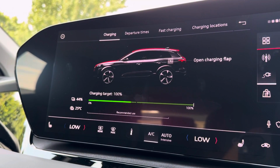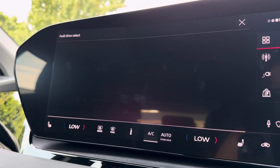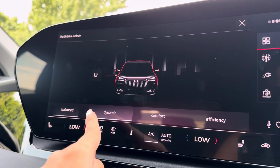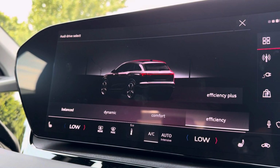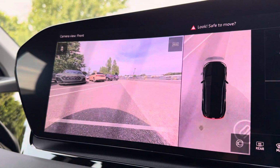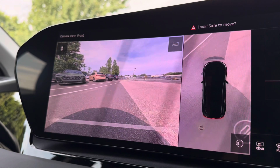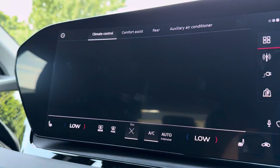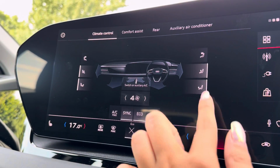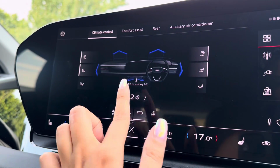You can also view the range and charging information and patterns, in addition to battery levels. You can also access Audi Drive Select, which offers a range of driving modes to suit you, whether it be for comfort or for any other preferred driving style. You can also view the reversing and 360-degree camera when manoeuvring the vehicle. From the same screen, the 3-zone climate control offers a personalised temperature to meet you and your passengers' needs, with optional heated front seats that are also available.